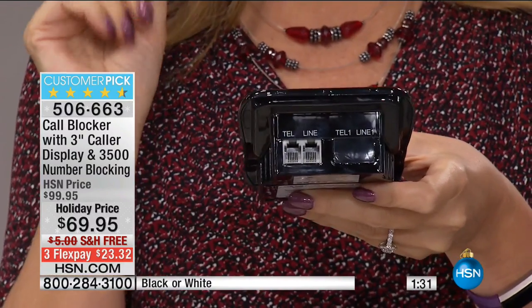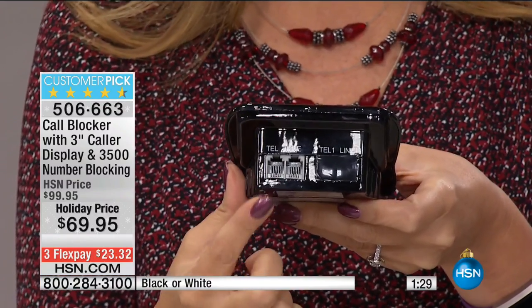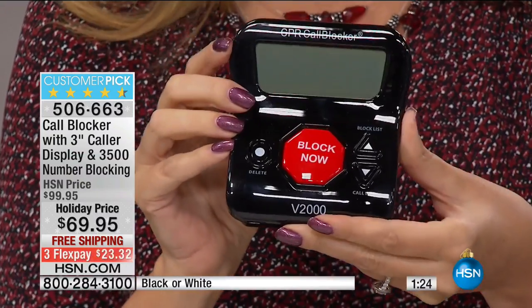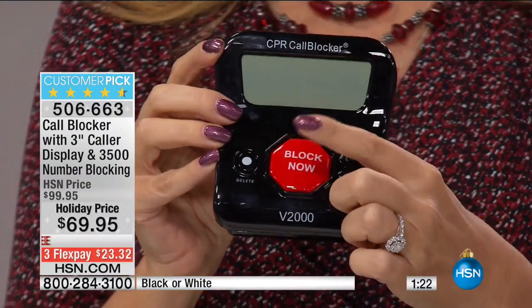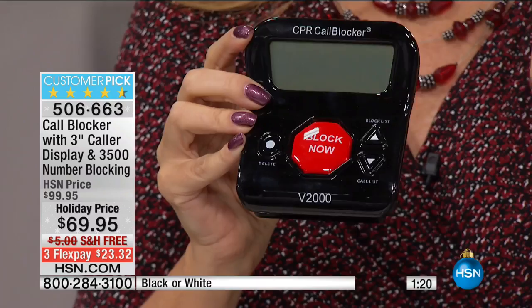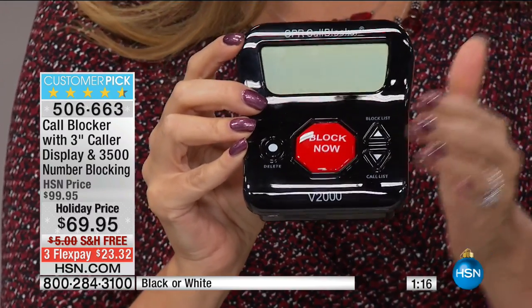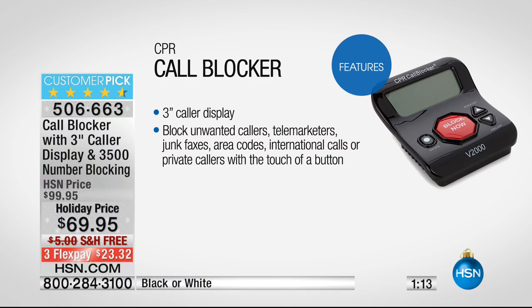Multiple handsets, you still only need one. You plug it into the telephone, you plug it into the wall. That's all there is to it. So easy. You don't even have to power it, so you could literally put this anywhere. You touch the big red button to block up to 1,500 callers. It's pre-blocking 2,000 of the worst known offenders for you, so you don't have to do anything. It starts working the minute you plug it in.